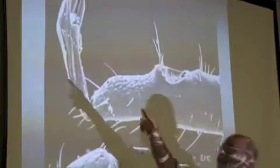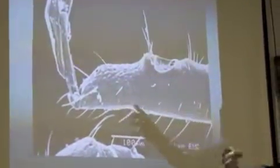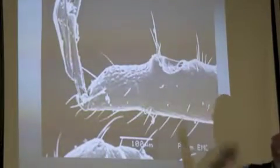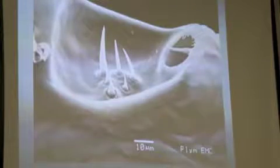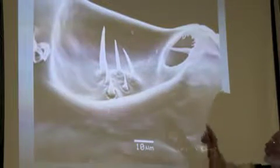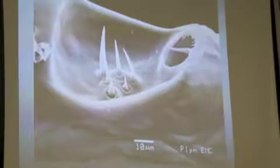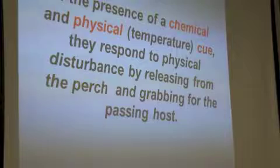If they're on a smooth surface, they have a pad here that allows them to stick to it. But as soon as that distraction disappears, then they'll just go back to walking along. But here is their sensory pit. Okay, it's called a Haller's organ. And with that sensory pit, they have hairs. The sensory hairs can detect a number of features, chemical features and physical features. And they have done the work to determine which portions of the Haller's organ detect which types of compounds. The point is, they detect both chemical and physical cues.